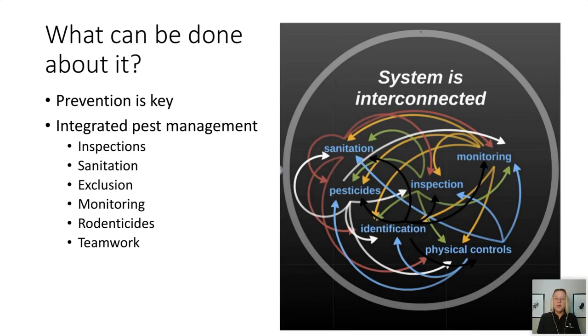So we really want to try and prevent this from happening in the first place, which is of course hard because, as I said, we have what they want. We're producing the food. We're giving them the shelter. We're saying, hey, look at all this great stuff we have. Oh, but stay on the outside. And that's the trick, is how do we keep them out?